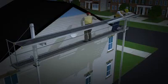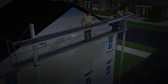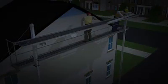The fall protection measures shown here save workers' lives. Use fall protection on the job. It could be the difference between life and death.